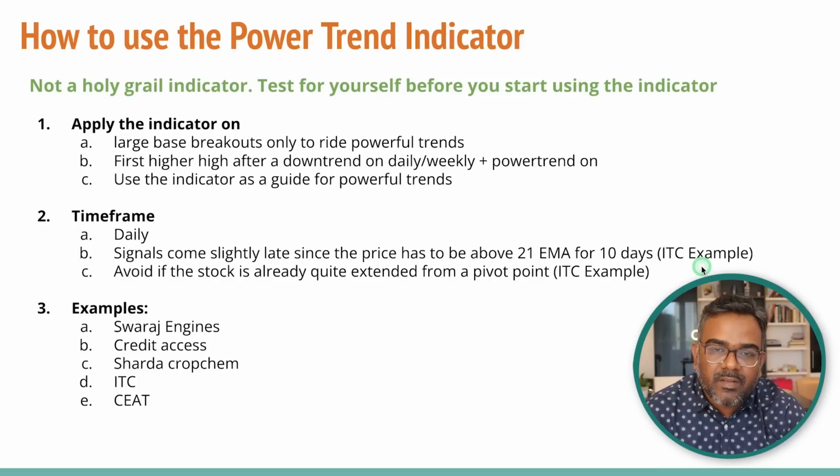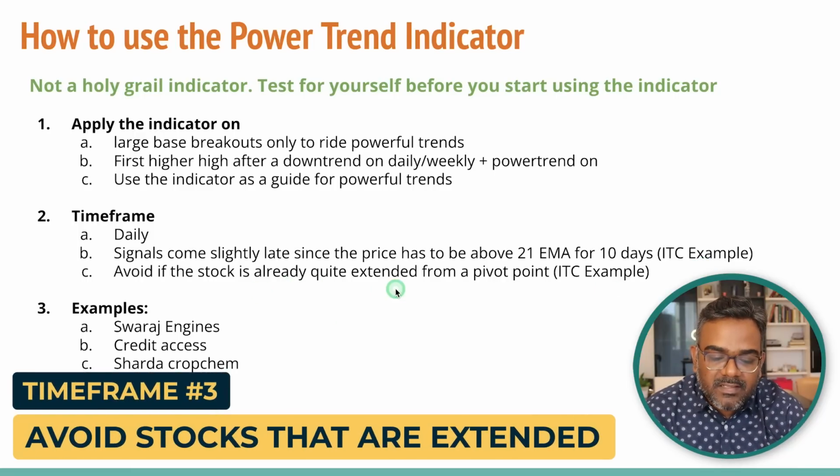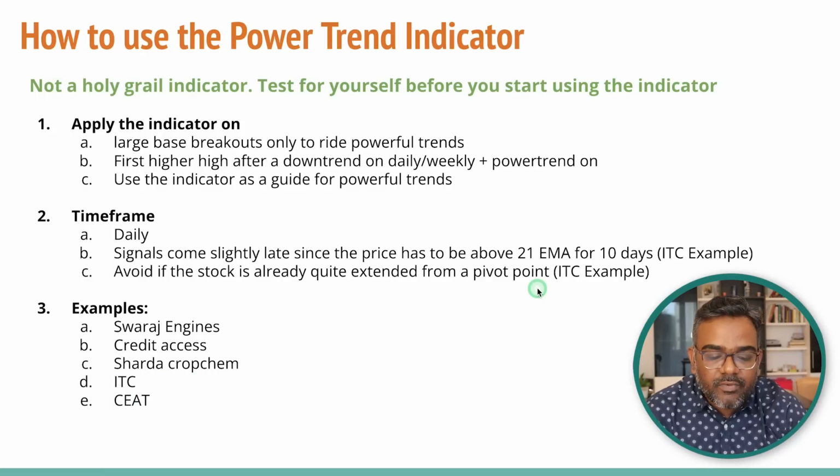It will clearly show you that sometimes the stock is just moving one way up and it gives a buy signal. Now the risk there is too big for me, so I would not enter if the stock is already up 20%, right? So let it consolidate and then you buy. I'll show you some techniques. And avoid it if the stock is already quite extended, as I said. That's how you should apply this. Now I'll take a few examples and show you how we can look at this. I'm going to take the examples of Swaraj, Credit Access, Sharda Cropchem, ITC and Seed.